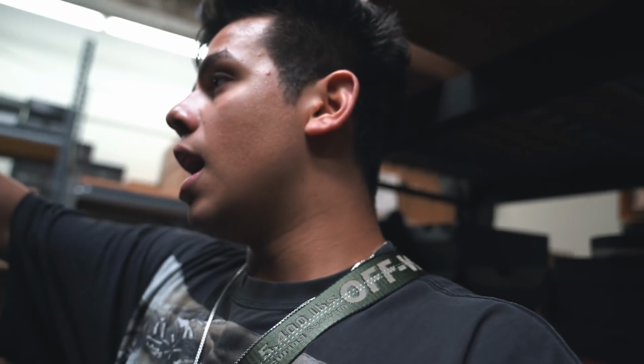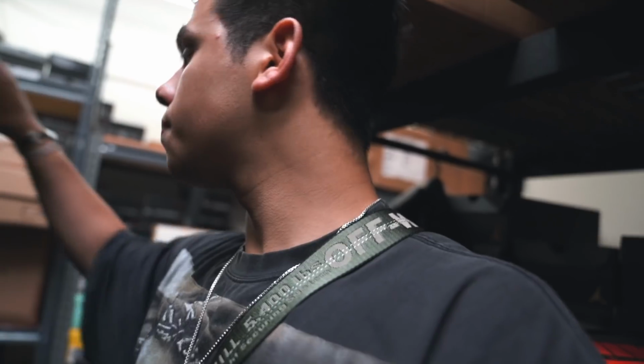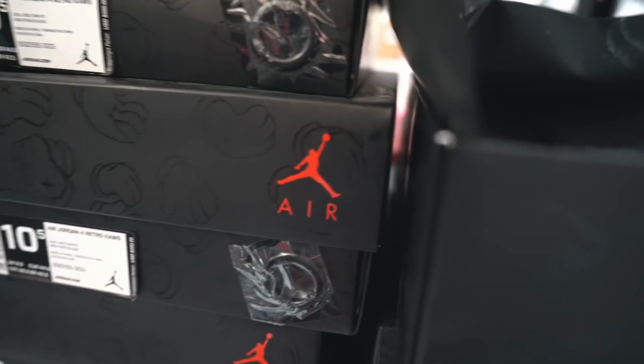Now, one of my personal favorite Jordans that I own in my collection is the Cactus Jordan 4, right? It is one of my favorite shoes that I own. Let me just show you. I'm trying to get it out right here, look. That's a Cactus Jordan, right? Okay, so you see the Cactus Jordan, right? One of my favorites.